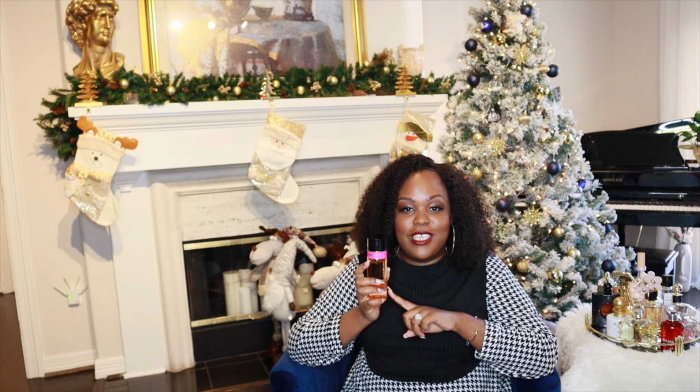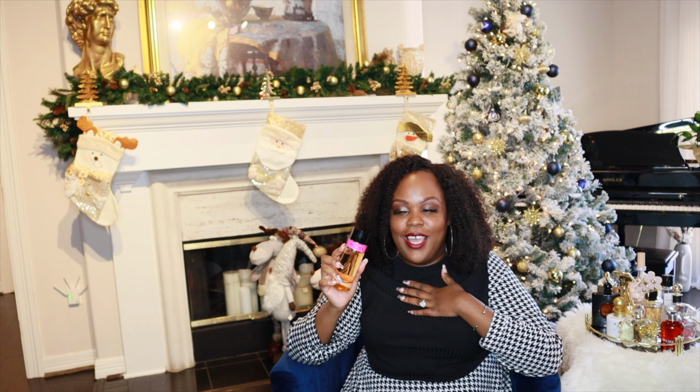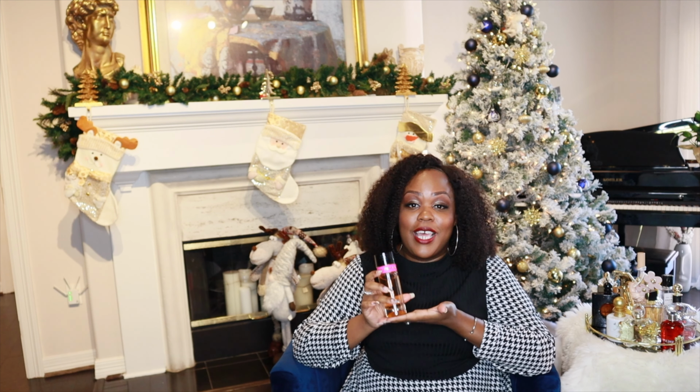I would recommend this scent for the woman in your life who is fun and flirty and a little bit edgy and mysterious, or for one of those women who refuse to age, like my mother. Love you, Mom. Yeah, she's out here looking 25 and she just turned 60. But yeah, so this would be a wonderful fragrance for that kind of woman.